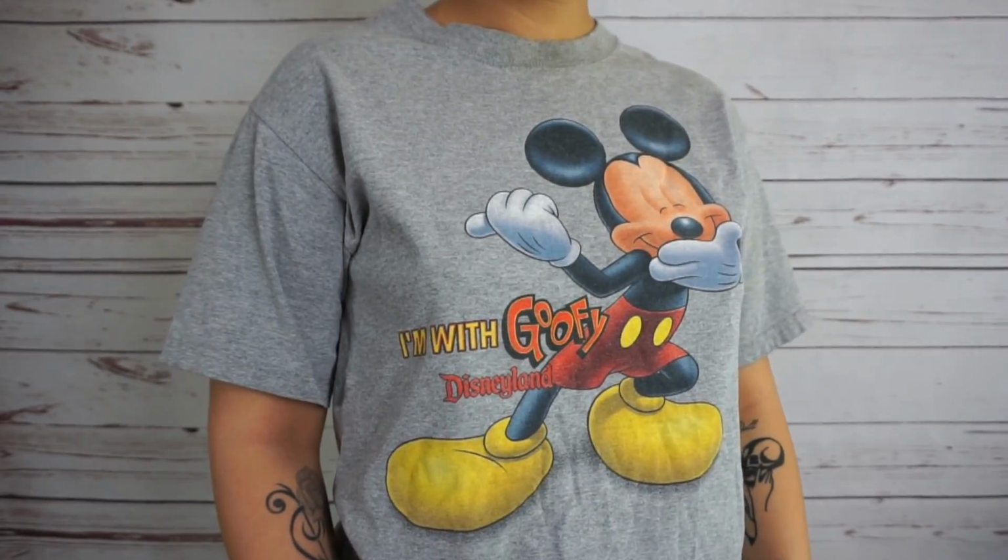I picked up three of the same shirt. It's something that I don't usually do. I only did it once with the Munchies tee, but anything Disney seems to always sell. You guys like to see that. I feel like that's a lot of the people that shop my shop. So I did pick up three. They're literally the same, and it's this one that says I'm with Goofy, and I thought that was, I don't know, really cute.